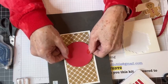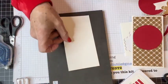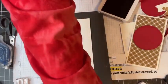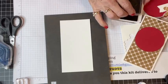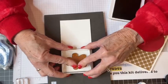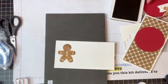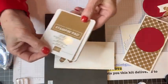Okay, so this is going to go about right there. And then you would take your scrap piece of white and you would stamp your gingerbread man. I highly recommend you use this pad underneath it because this gingerbread man is very solid. And when I was doing some swaps with it, if you didn't have this mat underneath it, it really did not stamp very clearly. Okay, so there's my gingerbread man. I did that in pecan pie is the color.